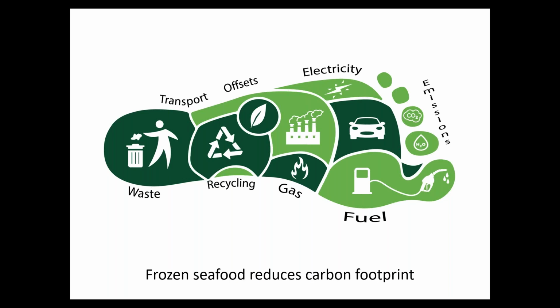Okay, so with frozen seafood, we're preserving it on the boat. We can package it and store it till you need it, and when you need it, we can get it to you in a more efficient way that's better for the environment. So whether it be by transporting by truck or by sea, these are things that are a lot better for the environment than shipping with an airplane.